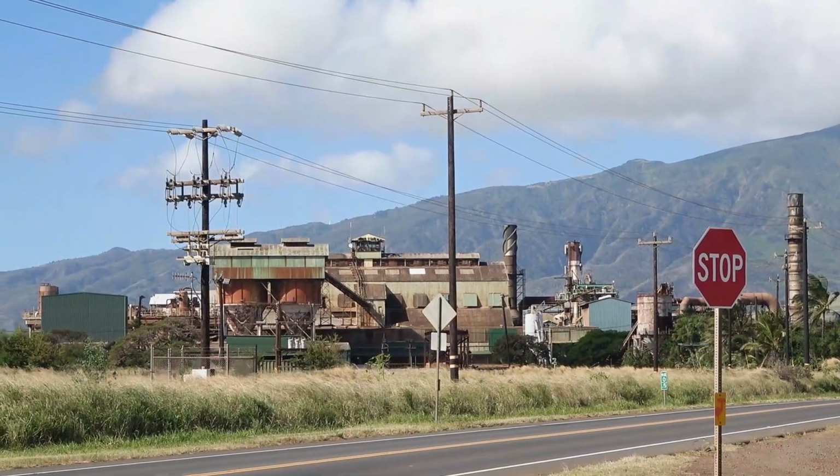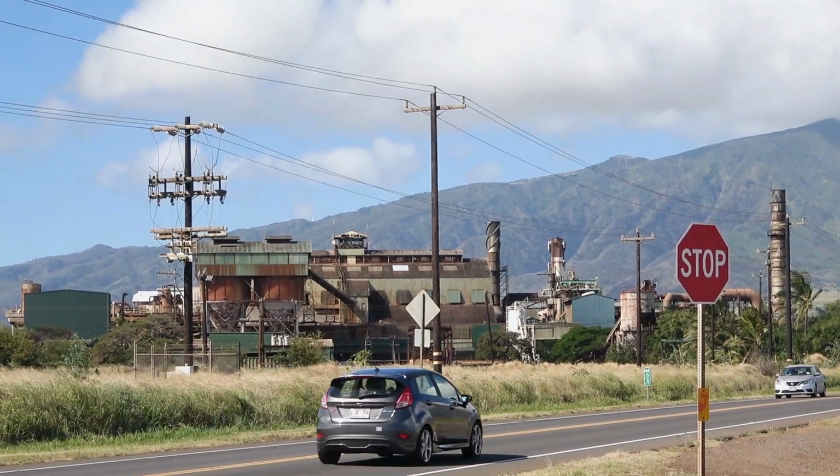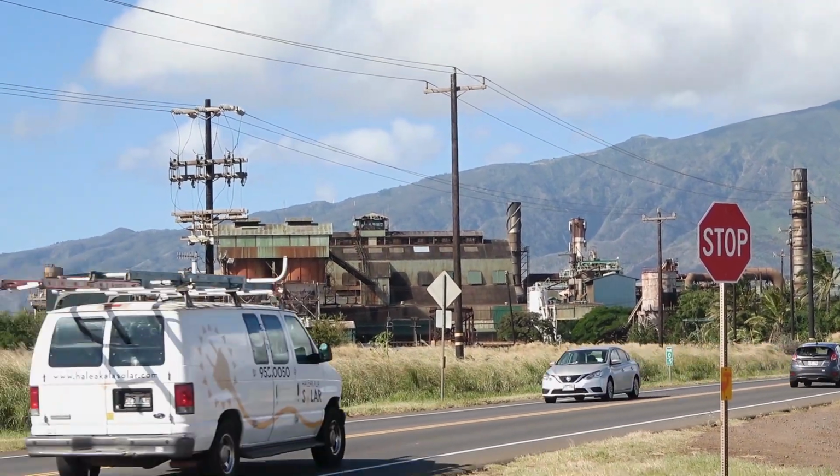Well, gang, with the sugar plantation in the background, that's a wrap. That's going to conclude this edition of Spotting OGG Kahului, Maui, Hawaii.